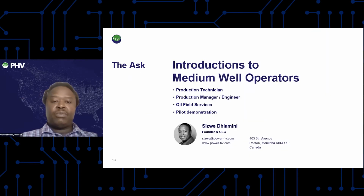What we are asking for as we present today is introduction to medium-sized well operators who would like to do some demonstration pilots, and we would like to have some partnerships with some of the other sensor manufacturers who would want to use our type of technology in addition to what they have currently.